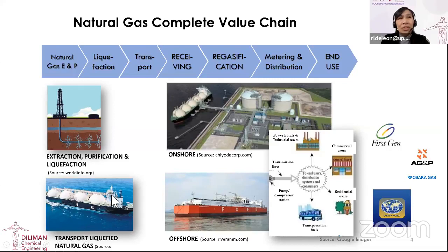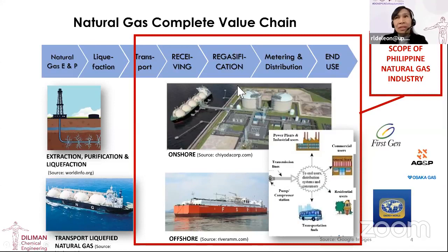The ships then unload the LNG into receiving facilities, which could either be onshore or offshore. In the receiving facility, also known as the import terminal, the LNG is stored in specially constructed tanks meant to maintain cryogenic conditions. Prior to distribution, the liquid natural gas is pumped to the desired export pressures and then heated to convert it to gaseous form and to be distributed via pipeline to end users or by other means. Cryogenic trucks and ships may also be used to transport where a pipeline is unavailable. The envisioned Philippine natural gas industry covers only the activities enclosed in the red box here, namely transport, receiving, regasification, metering, distribution, and end use.